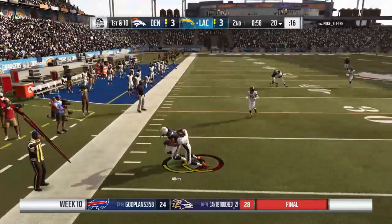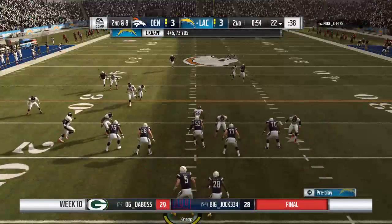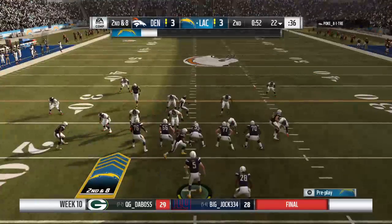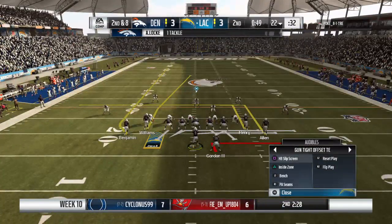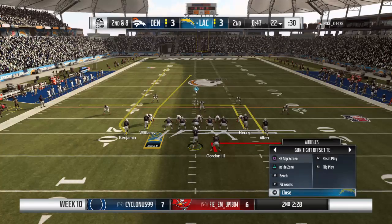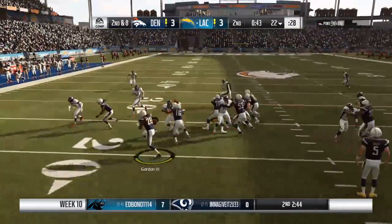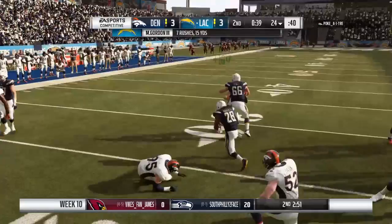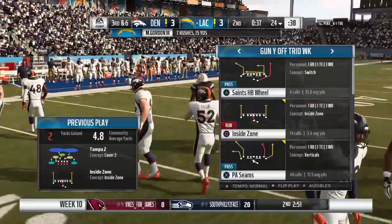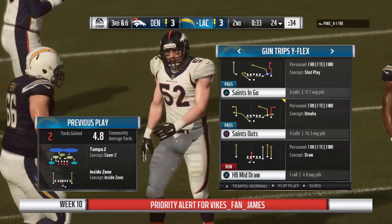Throws left side, complete to Keenan Allen. And they'll bring him down here up at about the 22-yard line. Give him a couple on the catch. It's 2nd and 8. Now the Chargers hustling, trying to get up and get set. They'll run it now out of the gun. And a short gain there as he'll get it up only to about the 24. Just a couple on the ground there, and that's going to bring up 3rd and about 6.